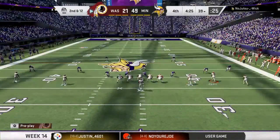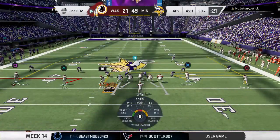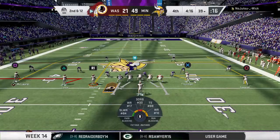Let's go. Man, read. Come on. 57. Mike, 57. I want that.